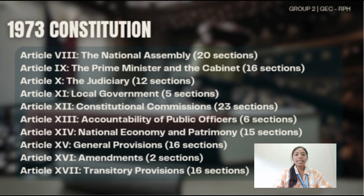Next is Article number 14, the national economy and patrimony. It has 15 sections. It discusses the economic policies of the state, including foreign ownership, natural resources, and economic planning. It highlighted Filipino control over the economy, but Marcos' regime was marked by crony capitalism, where economic privileges were granted to his allies, leading to widespread inequality and economic decline in the 1980s.